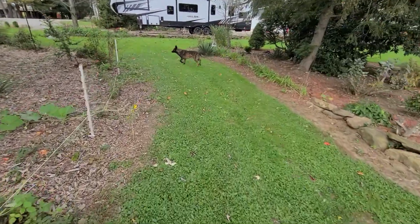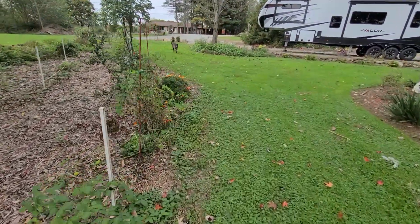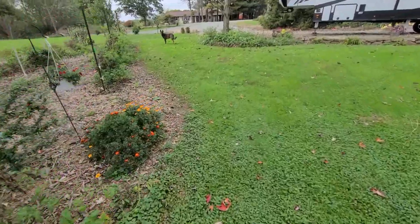Puppy keeps hearing the neighbor blowing up stuff, so he's a little on edge. And pop, stay here, bud.